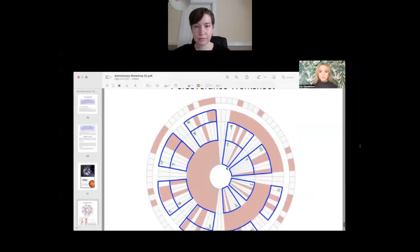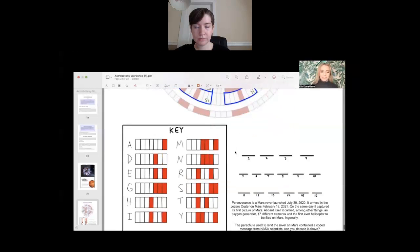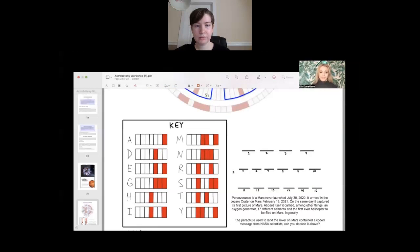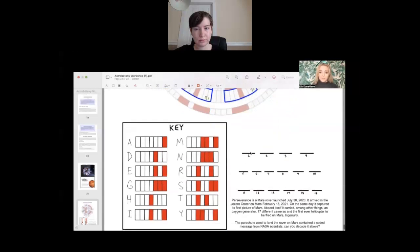The first blue shape over here is number 1. We'll count what the color sequence looks like in this one. It's 1, 2, 3, 4 white, 1 red, and then 1, 2 white. We'll go back over to the key, and now we're looking for a letter that has the coded message 4 white, 1 red, and 2 white. If you look at the key, you'll notice that D corresponds to that, with 4 white, 1 red, and 2 white, which matches our number 1 with 4 white, 1 red, and 2 white. So in our number 1 box over here, we're going to write the letter D. Well, we're going to try to write it better than I can.